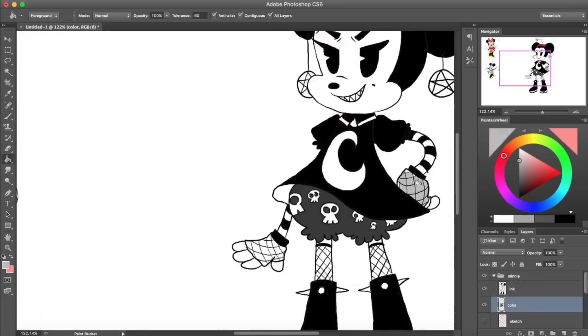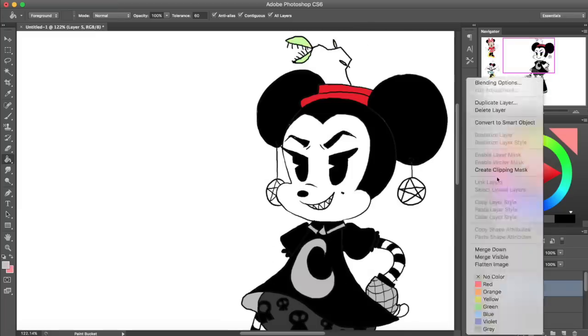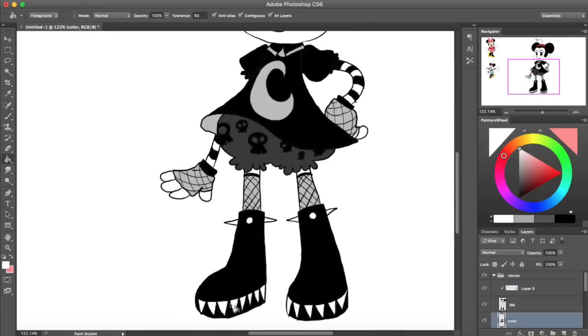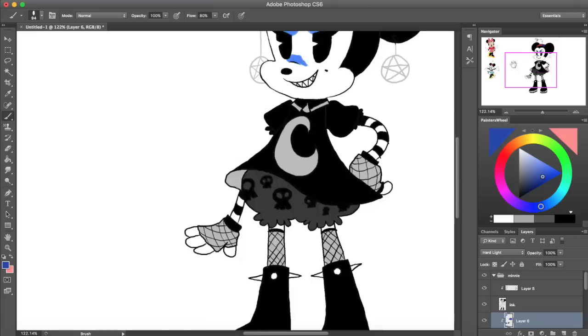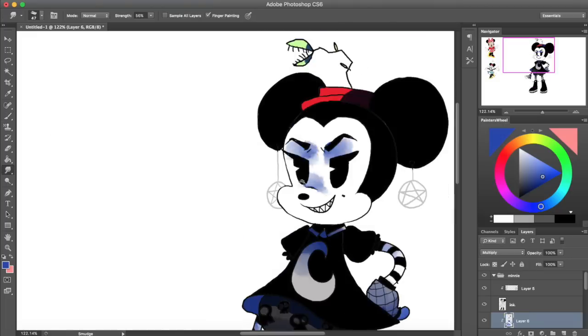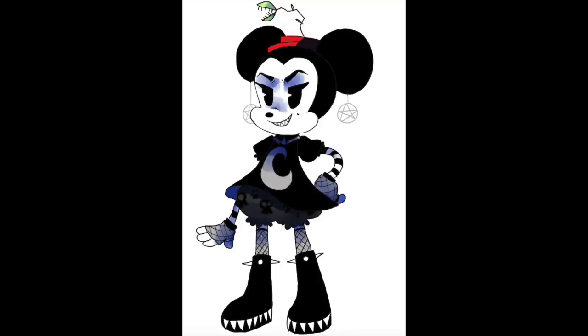I also gave her the black and white stripes because that's such an iconic part of alternative fashion, at least from back when I was a little kid and first learning about fashion, I guess. And I gave her a little beauty mark and just shaded with a slate blue. I wanted everything to be black and white other than her hat to really sell the old-fashioned look of this one. I think it's safe to say that after this video, Disney would never let me near any of their original properties again.